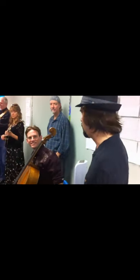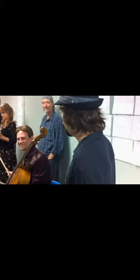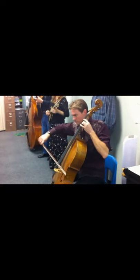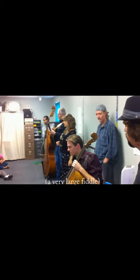What's the difference between a fiddle and a violin? I don't know. Maybe fiddle's more danceable. Look that up on the internet, right? When you get home. Okay, now we have another string instrument here. It's a very large fiddle. Very, very large fiddle, and it sounds like this. Anybody know what that instrument is called? A very large fiddle.